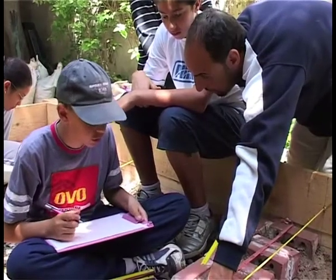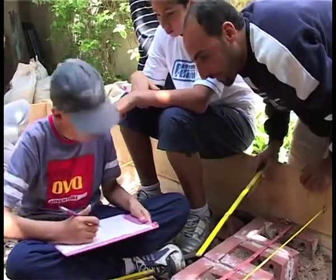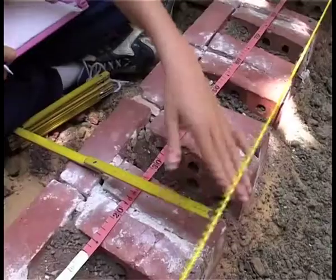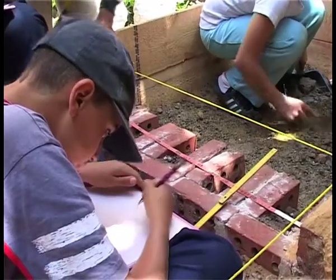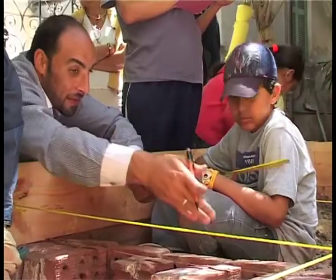We must draw it because we are going to destroy it to continue excavating below. We need to take the exact dimensions of the wall and plot them onto tracing paper. But the problem is that the wall is much bigger than our sheet of paper. Mahmoud Fethi Abdelnaguib explains what we must do.